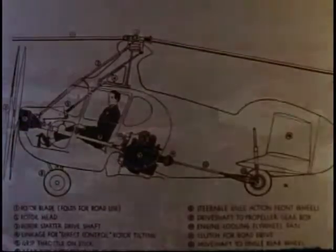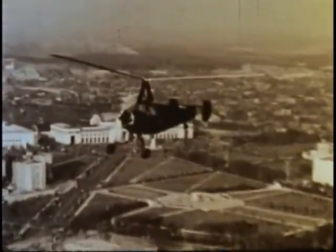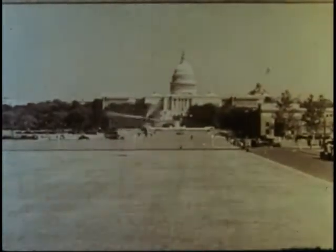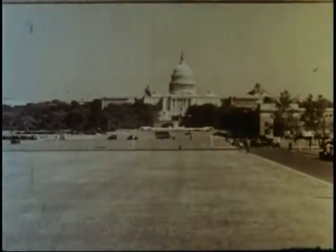The Department of Commerce also expressed an interest in the PA-33 autogyro and purchased a model designated the AC-35. As with past Pitcairn autogyros, the AC-35 became a familiar sight to the residents of our nation's capital.